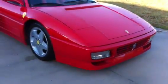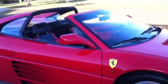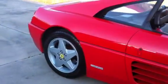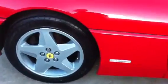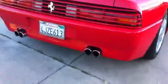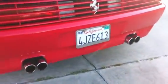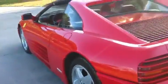Most people that see this car that are not Ferrari enthusiasts believe it to be 5-6 years old. I get that a lot. Excellent rubber on the tires. You've got stainless or chrome exhaust tips, and then you can see here and through the pictures the engine has extensive chrome. Looks really good.